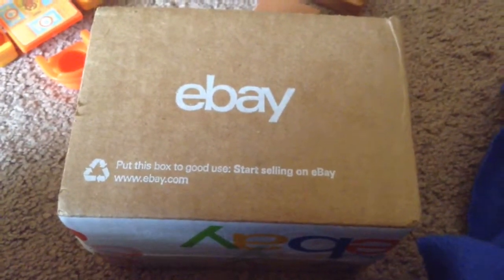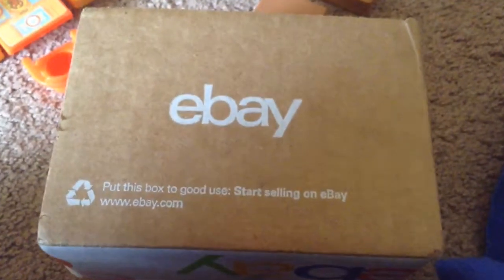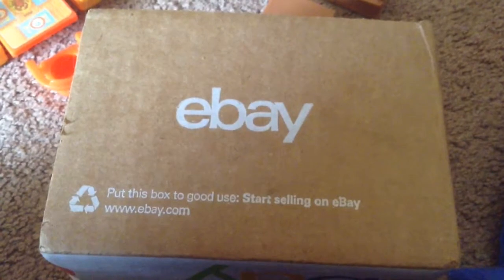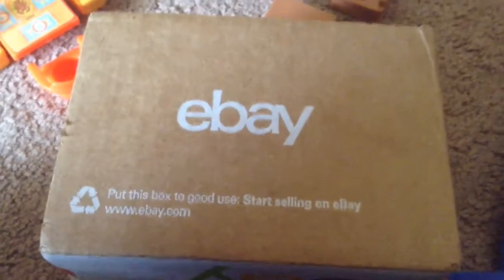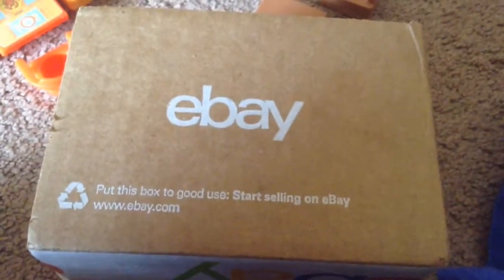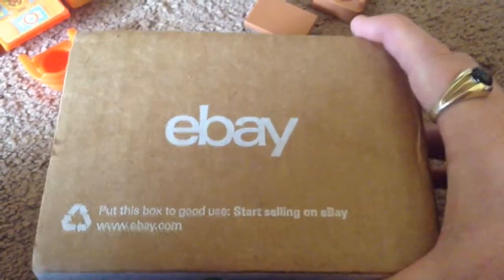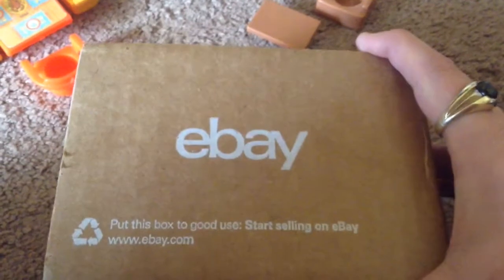I got two things from eBay. I actually won some auctions. Sorry, I'm shaky. But I just wanted to tell you, I broke down and got two Fisher-Price grail kind of items. Well, parts of grail items that I've been wanting forever.